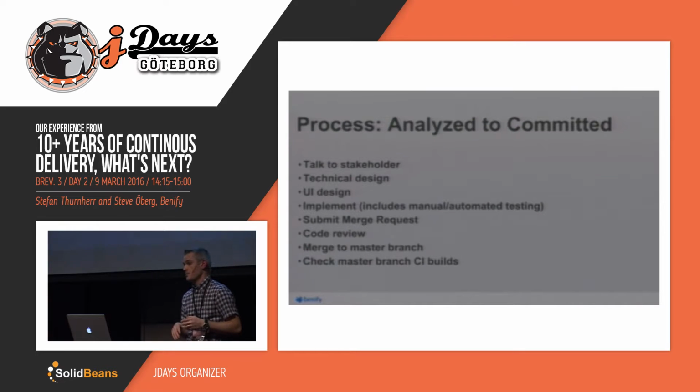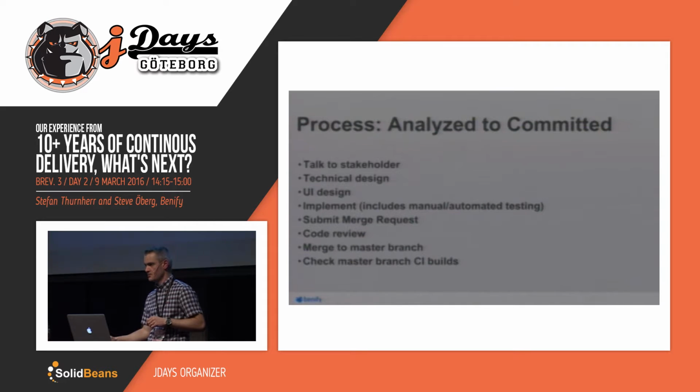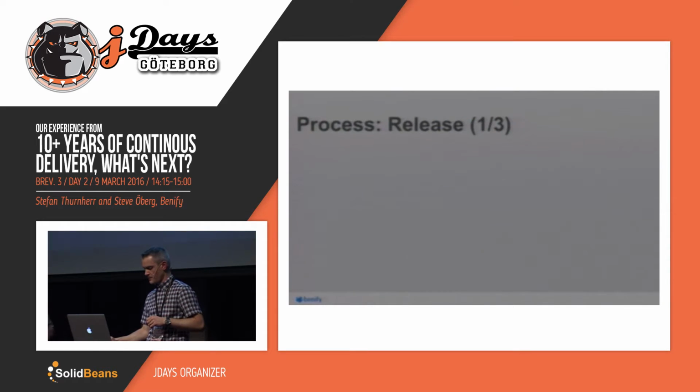Jenkins will then pick it up and do one more build to make sure that it's stable, and send any emails to the involved developers if the build turns out not to be stable. And at the end of the day, usually for us, it will end up on production then. We're going to look at that later. So is that clear? Okay, then let's go to the green process, the release process.